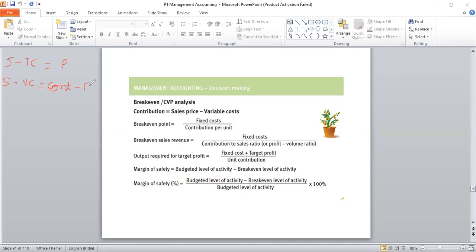So then we see that there is a concept about considering this contribution for decision making. What is the percentage of contribution on sales is the logic. That is, if sales is 100%, contribution is what percentage? So contribution into 100 by sales. That is how we calculate the contribution margin ratio.